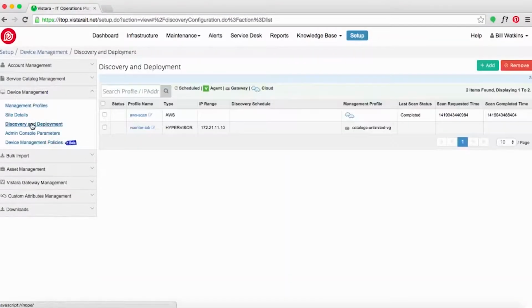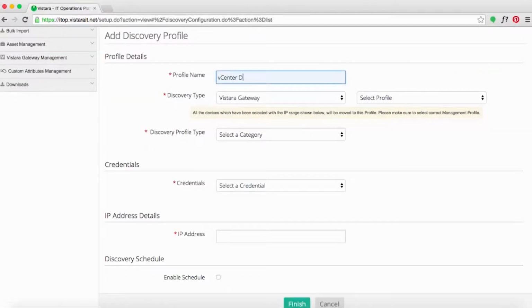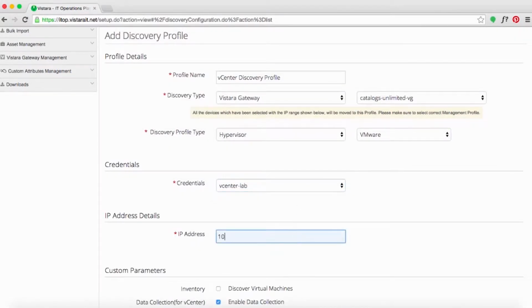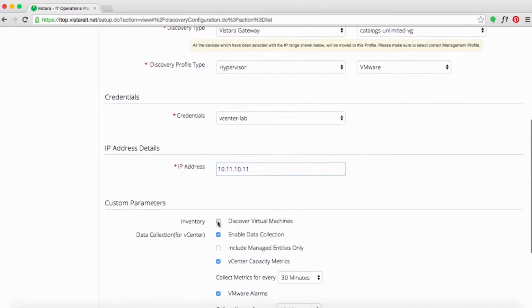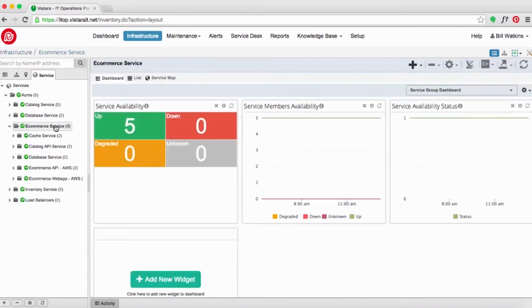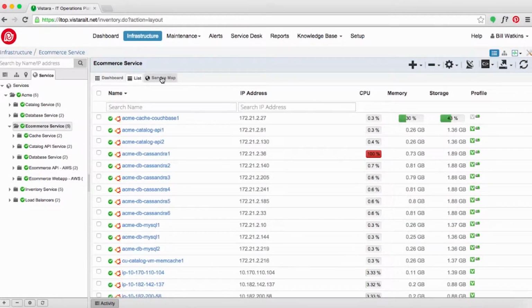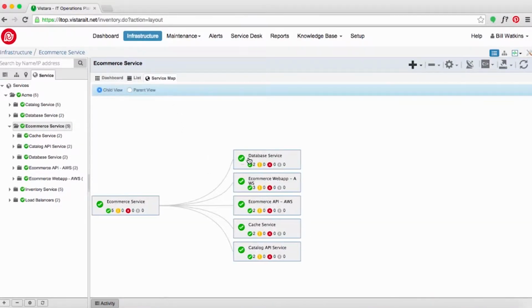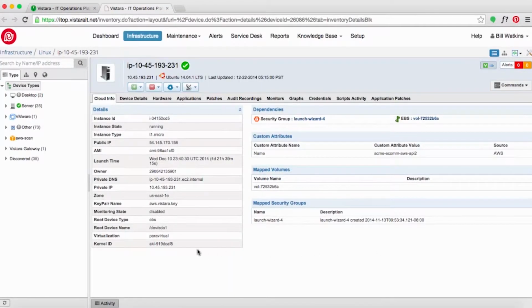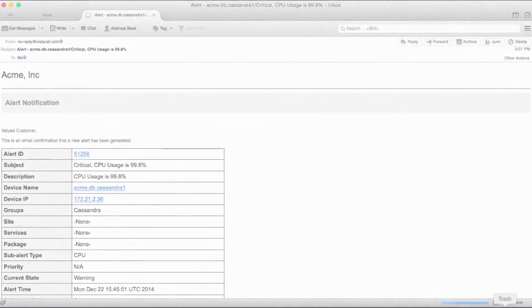When it comes to discovery, Vistara makes it easy across data center and cloud workloads. You can discover not only physical infrastructure like servers, storage, network devices, and desktops, but also virtualized, private and public cloud environments. Acme created comprehensive service maps in Vistara that capture business applications that run across data centers, private and public clouds. Now the IT team has both the big picture and a detailed dimension, so it can manage the availability, health, and performance at the service level and drill down to individual elements. Let's see that in action.